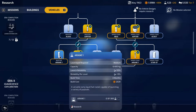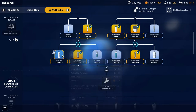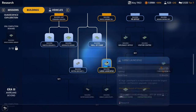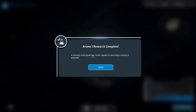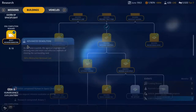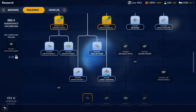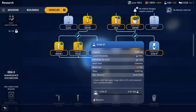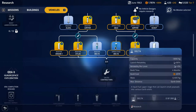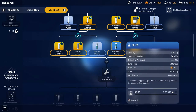So we need to research some more here. 3 months, 4 months. I think we'll go with Ariane 1. Let's do that. Ariane 1 research complete. Then we could finish up the large launch pad, which might not be a bad idea. That only costs 250 science. I kind of like the Delta, though.